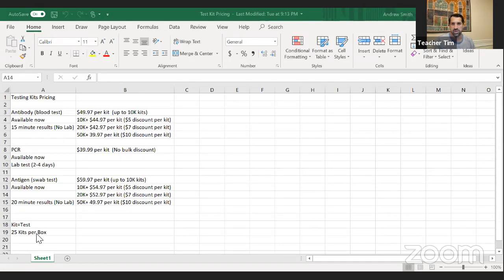There might be other information that you see that is a little bit different. 25 kits in a box, 25 kits is a test. A kit is a test, okay? So what is the pricing for the test? An antibody test, which is a blood test, it is a prick test. It is available now. It is a 15-minute test with results in 15 minutes and no lab.